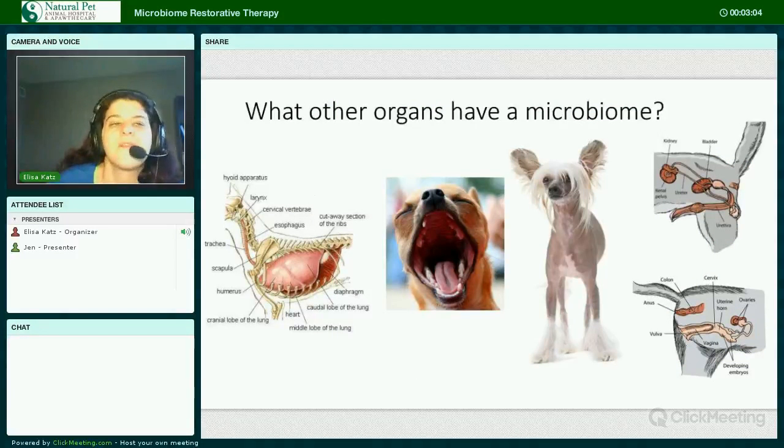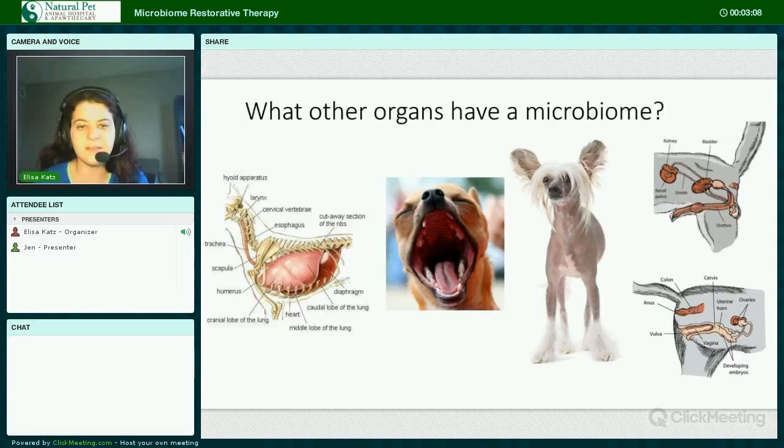So what other organs have a microbiome? Well, the lungs and the upper respiratory system, the mouth, the skin, and the external urogenital tract all have their own certain segment of beneficial bacterial species or microbiome.